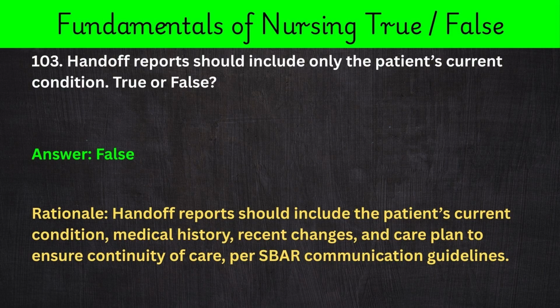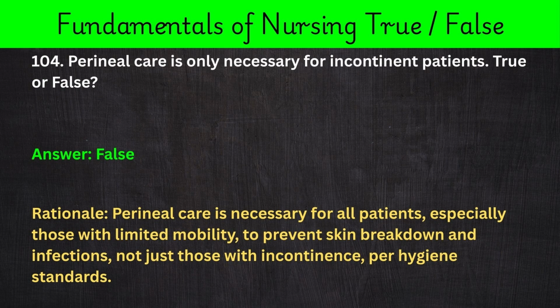True or false? Answer: false. Rationale: Handoff reports should include the patient's current condition, medical history, recent changes, and care plan to ensure continuity of care, per SBAR communication guidelines. 104. Perineal care is only necessary for incontinent patients.